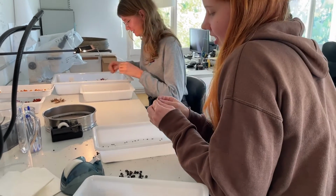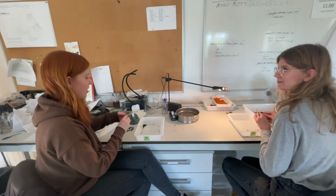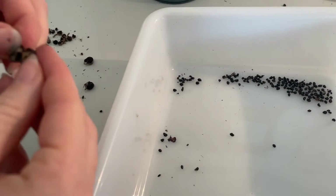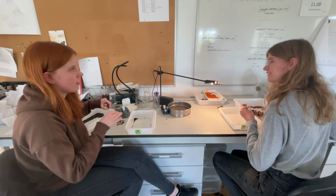After we cleaned all the seeds we got a list with all the seeds we have in Marimurtra, and then we upload this list, and different botanical gardens from all over the world can order some from Marimurtra. If someone is ordering something, we put them in a bag, put everything together, and send them to the other botanical garden. For the seed bank, we can make a list for other gardens, and we can exchange it with them.